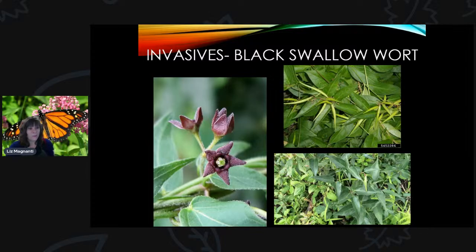And that's not good. But then it also is in the milkweed family, so the monarch will lay its eggs on the black swallowwort, but it's not a native species to this area, and it's not one that provides nutrients to the native monarch butterfly that we have here. So the egg will hatch, and that caterpillar might eat some of the leaves from the black swallowwort, but there's no nutrients in those leaves to provide the caterpillar.